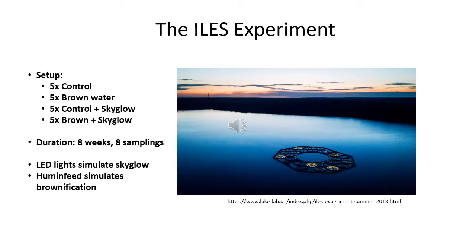In order to investigate these hypotheses, we conducted an 8-week sampling of surface methane concentrations in conjunction with the ILES Mesocosm experiment of 2018. This experiment consisted of 4 treatment groups with 5 mesocosm enclosures per treatment. Skyglow was simulated using LED lights with an output similar to that of Skyglow, while brownification was simulated by mixing humic feed into the enclosures. Sampling was conducted once per week throughout the experiment, and samples were processed and analyzed in the nearby laboratory.